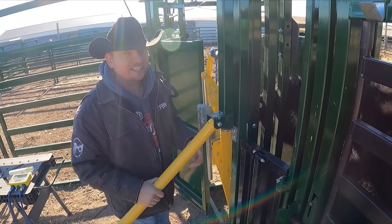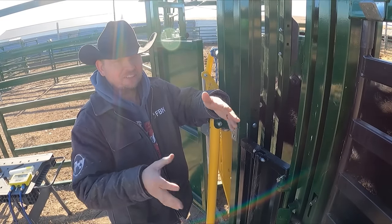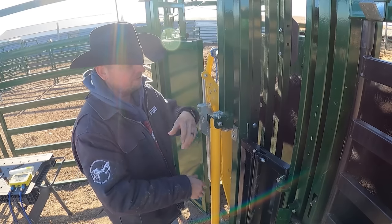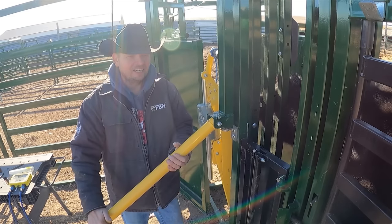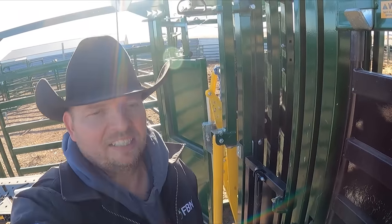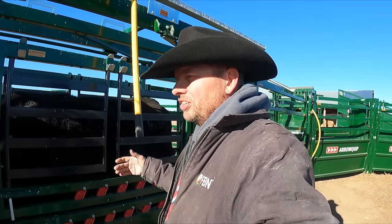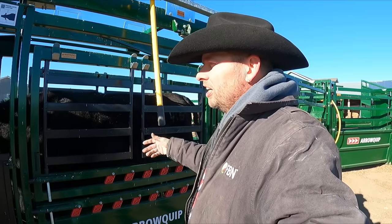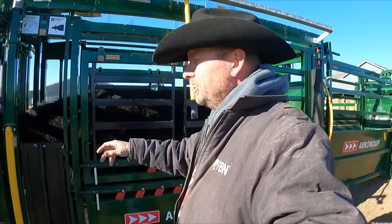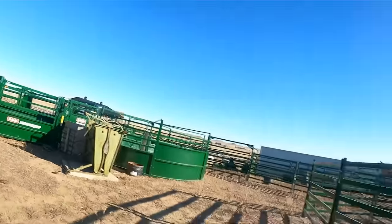So this is something that a lot of folks, there's different schools of thought to this, whether you take the squeeze off first or you open the head gate first. I've heard it done either way. Honestly, I probably switch it up quite a bit, mostly just trying to figure out what works better. The theory is that if you leave the squeeze on them and you open up the head gate, they're gonna move forward easier. I don't think we're gonna have any problem with her getting out of this head chute.